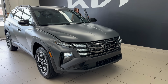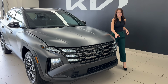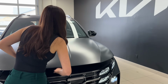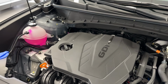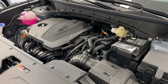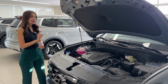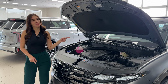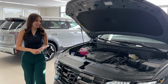The XRT trim is actually the highest trim level you can get with the traditional gas engine. So this is gonna be a naturally aspirated 2.5 liter 4-cylinder. It's gonna give you 187 horsepower with 178 pound-feet of torque. The fuel delivery system is GDI and MPI, so gasoline direct injection and also multi-point injection, giving you the best of both worlds. And you get an 8-speed traditional automatic, so nice, smooth shift throughout. You also get paddle shifters because we don't have a traditional gear shift. We'll see why when we hop inside.